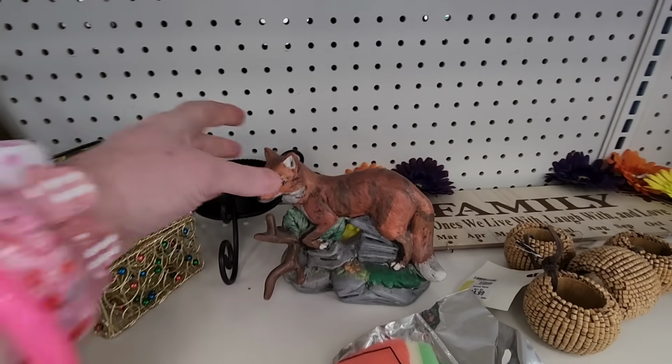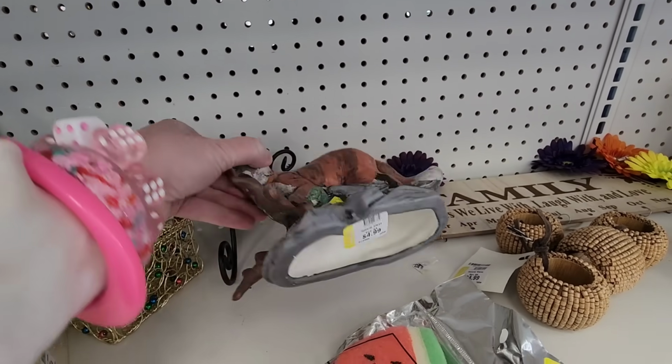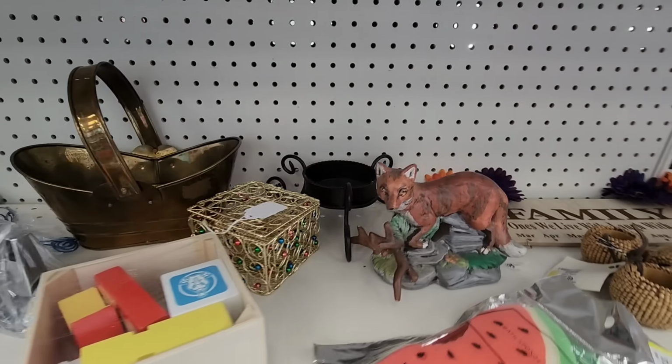I don't know why I didn't pick up that fox. Oh, I do pick up the fox. I was going to say, why didn't I pick up that fox? I think that was a hobbyist piece. That's kind of cute.